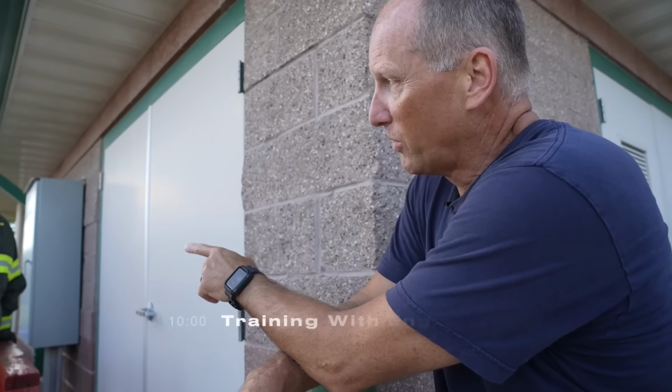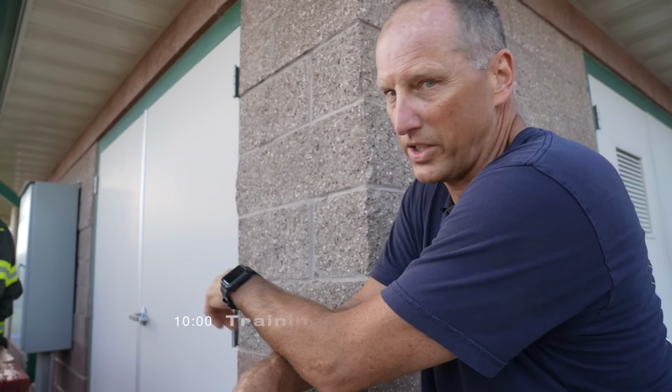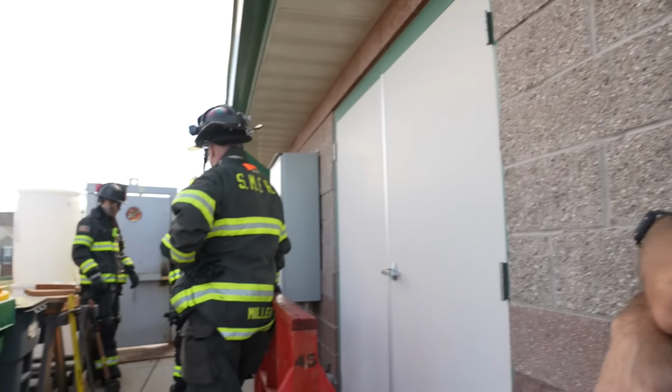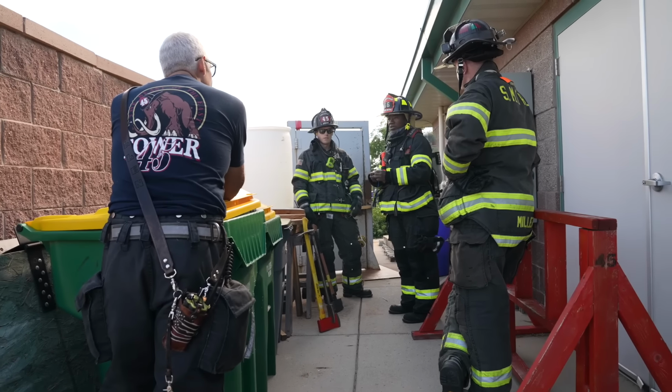So Joe's taking him through forcible entry on our door prop over there. Our door prop simulates a commercial metal door. He's going to take the probationary guy through the steps of how to force that door, how to open it. Norman, I know you have some experience, so we're not going to insult your intelligence. They need this stuff, right? So just get some reps in. Okay.